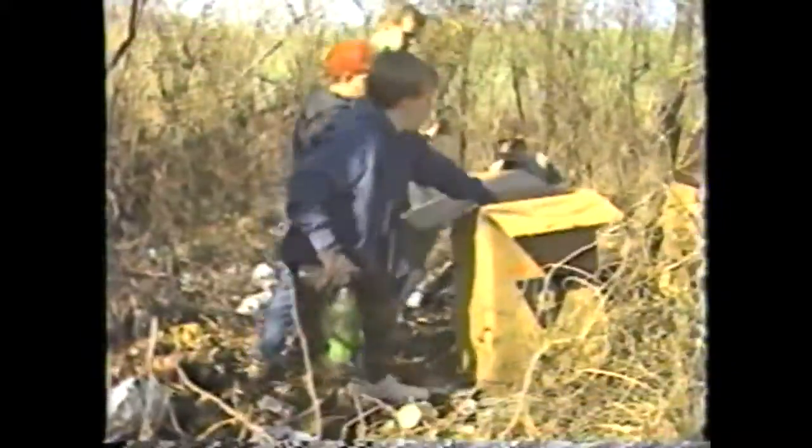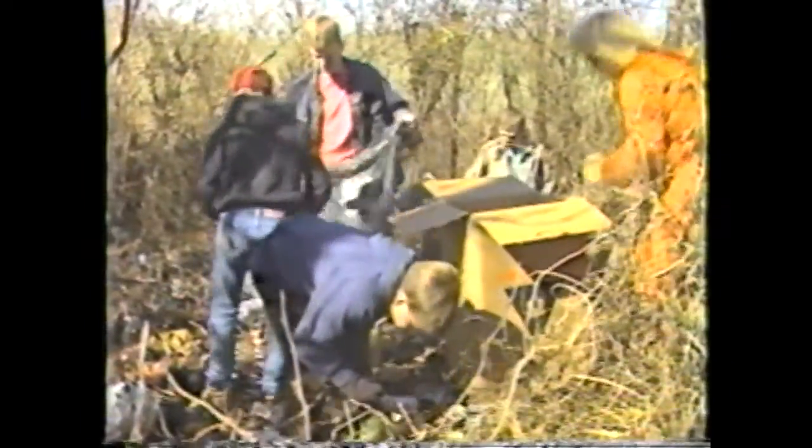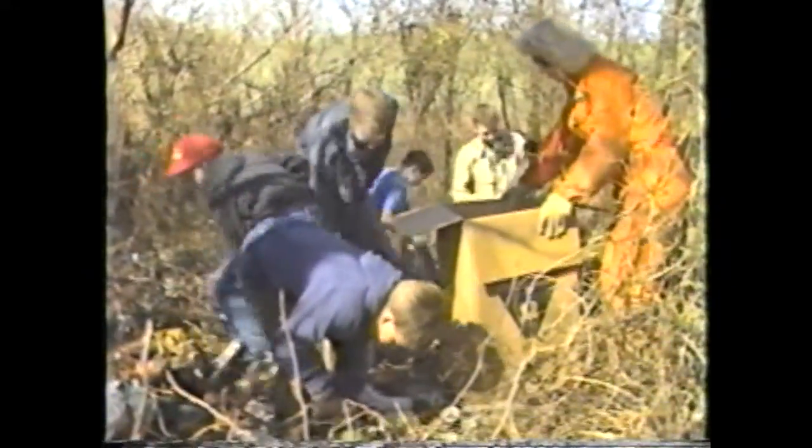Ernst Kastning would agree. Kastning teaches geology at Radford University, but on this clear and crisp Saturday, he is offering a troop of Boy Scouts a hands-on lesson in karst topography. Kastning has brought these boys to a sinkhole in Pulaski County to try to clean up the tons of trash that have been dumped there. Kastning has great interest in cleaning up the site.